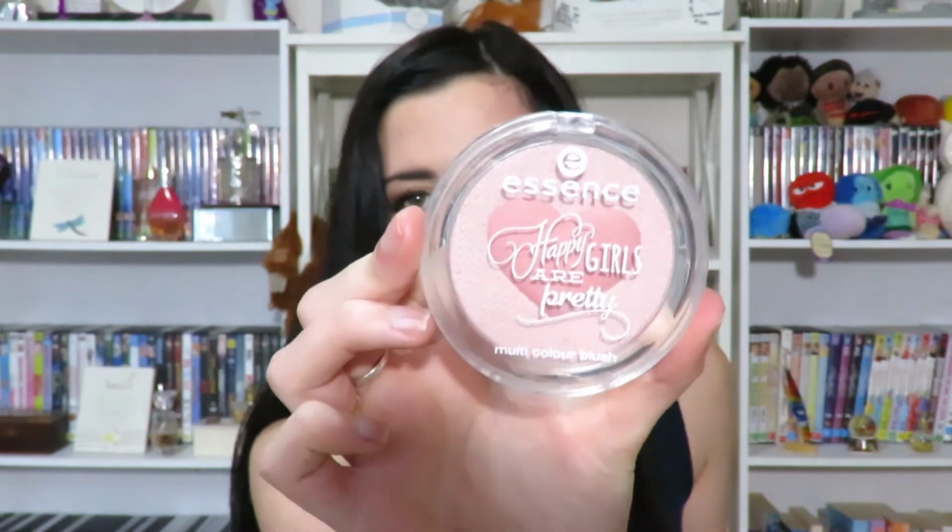Also throwing out this Essence Happy Girls Pretty Girls blush because, you know, it's another one of those pointless blushes. So I just swatched it and it just looks like a shimmery white powder, but it's not a blush and it's definitely not a highlighter. So it's kind of another one of those pointless products. So I don't see the point in keeping it anymore. So it is going in the bin.